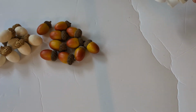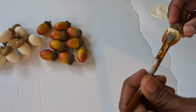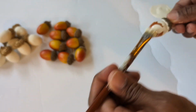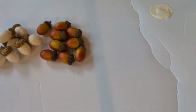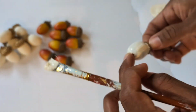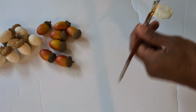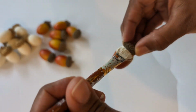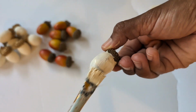Now I'll mention this later on in the video, but this would have been much quicker if I had used chalk paint. Some of why it took me so long to do some of the crafts was because of the drying time, because I started out with acrylic paint, but once I switched to chalk paint, things went much quicker. But as you can see here, all I'm doing is holding on to the top of the acorn and using a little paintbrush to put on the cream color. It took about 3 coats, truthfully, using the acrylic paint, but it would have probably only taken 2 using the chalk paint, and the chalk paint would have dried much, much faster.